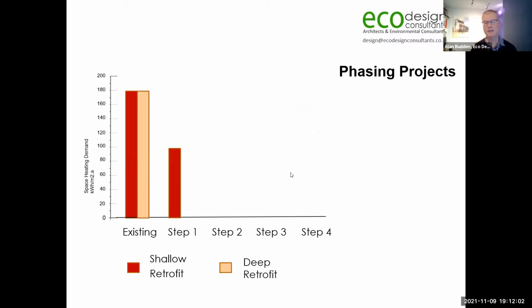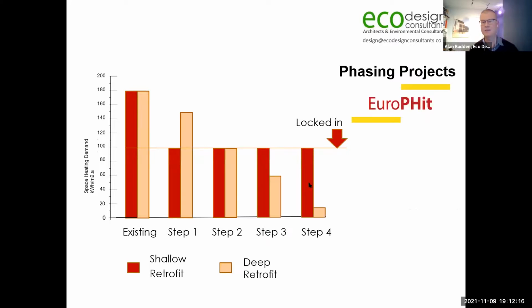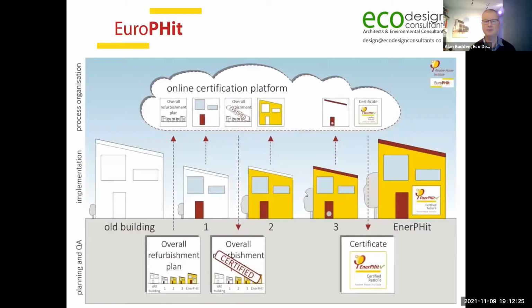Because if you do a shallow retrofit, basically you're locked in. If you put on 50 millimeters of external wall insulation, you're not going to come back, take the render off and put more on. So you are kind of locked in. If you do a deep retrofit, you can do it in steps. You might do the windows in one go, you might do the external wall insulation at another, but you can do each step well. That's really what I'd recommend.